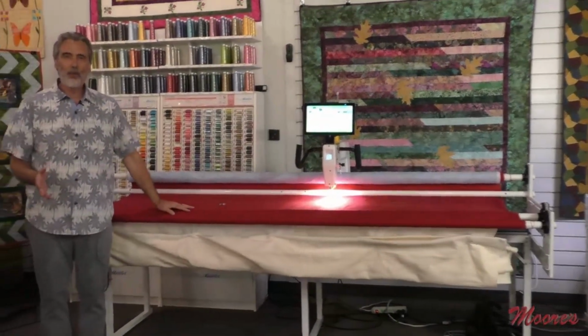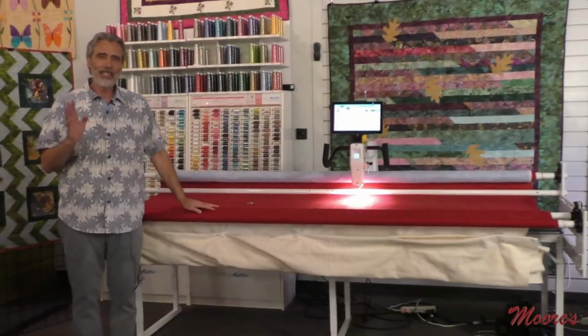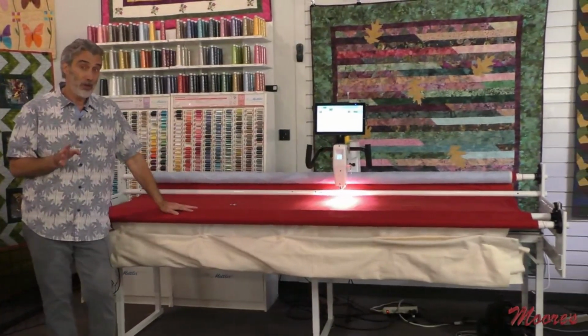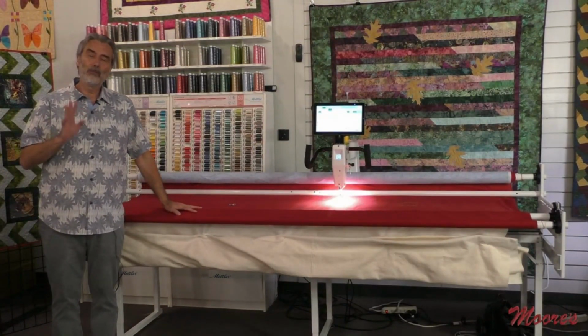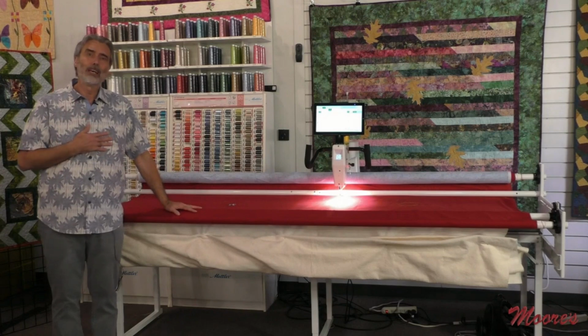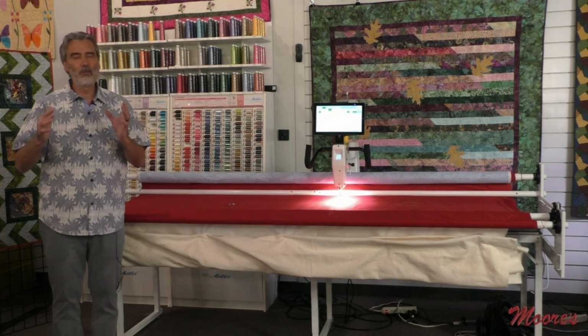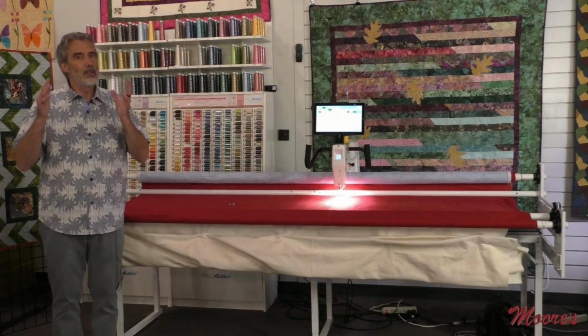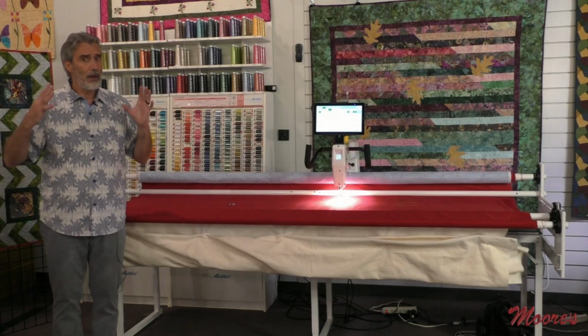So right here we have the Handi Quilter Moxie. Now this came out, I think, about 2 years ago, and it's really rocked the industry because it is an economically priced, high quality Longarm machine. Okay, and that's a huge advantage, because there have been Longarm systems that have been lower priced, but you find real quickly there's a lot of failure. So again, let's first talk about the frame.